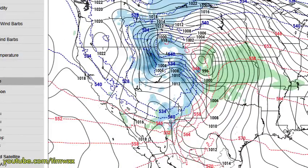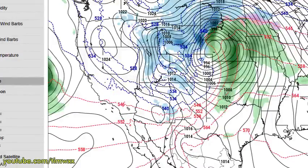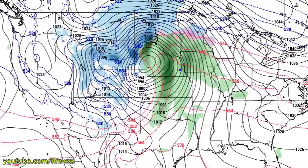Then for Christmas Day, during the day, it's going to look like this. We're going to see the system pulling out into the Great Plains, coming in through Woodward and Childress and Lubbock. And the warm front will be extending up through southeastern South Dakota, almost to Minneapolis, and through Milwaukee.